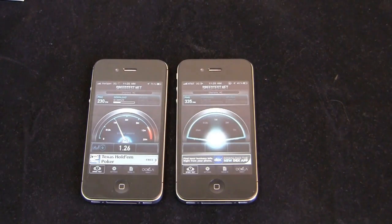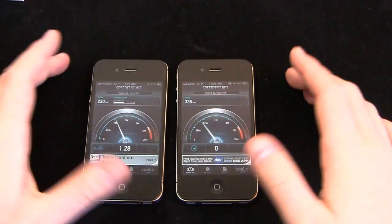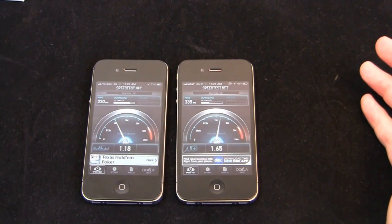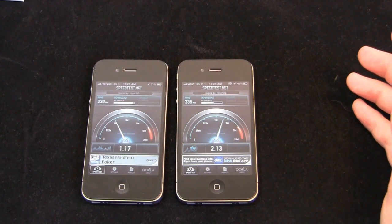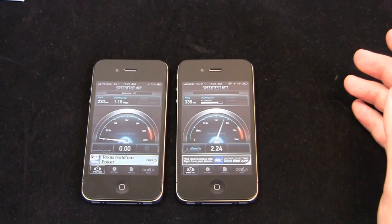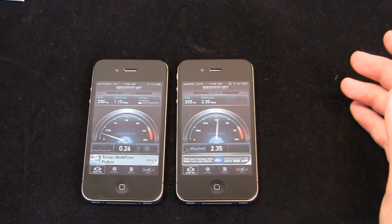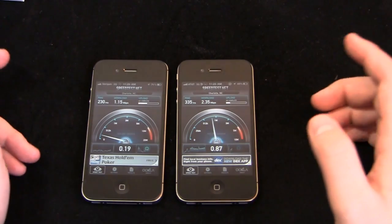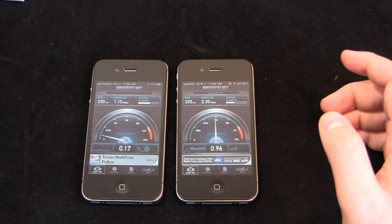So you can see the Verizon one, again, very consistent, right there in that 1.2 to 1.3 range, whereas the AT&T one, we're going to go up to about 1.92, 2.2, 2.3. It's 2.35 megabits per second to 1.15. Then on the upload, looks like AT&T is going to do that as well.